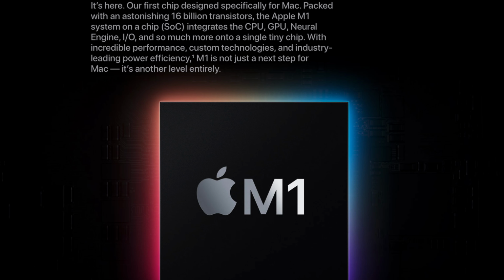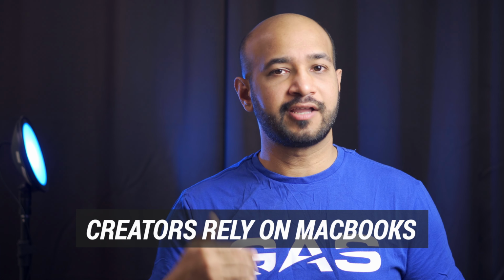And now with Apple's own custom-made chips for their hardware, the offering for MacBooks overall with Mac operating systems combined seems like a very sweet deal. Hence, you will find many creative professionals always relying on Mac.